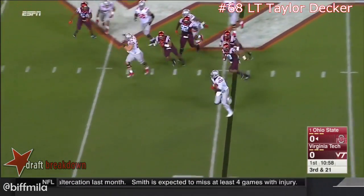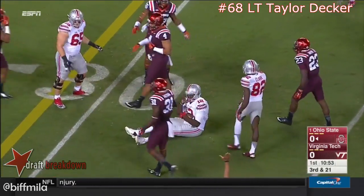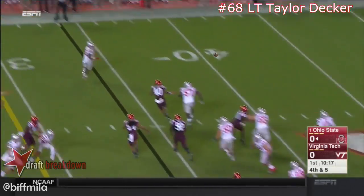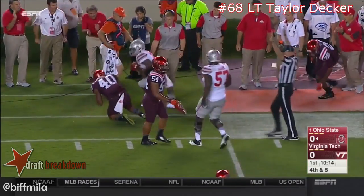Jones has room and is brought down short of the first down. Elliott has yet to have a touch, goes in motion. And now they throw it to him, and he is wide open, right on cue, the man who rumbled through.